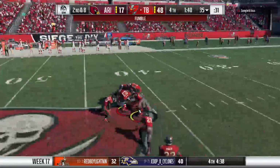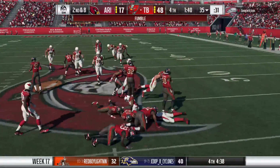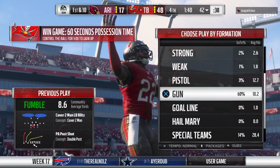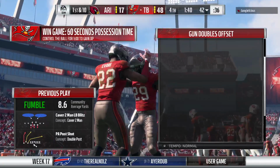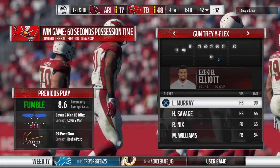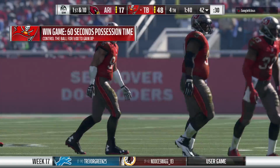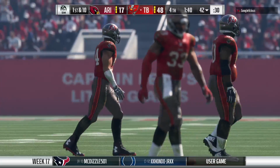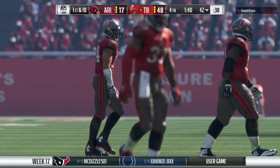And now look at this. Big gain, but a fumble. And it's picked up by the Buccaneers. And they will take over possession of the football at their 42-yard line. And with that kind of a deficit, you can't afford to make any kind of mistakes. But it's been pretty symptomatic of what we've seen all game with them, isn't it? Down this big in the fourth quarter. Yeah, you'd say an afternoon to forget, absolutely.